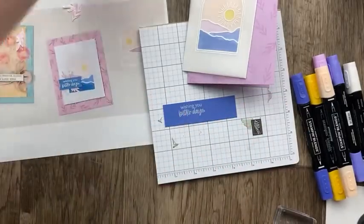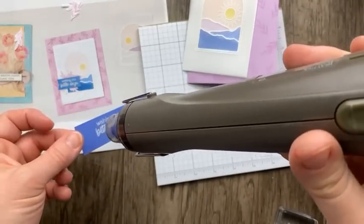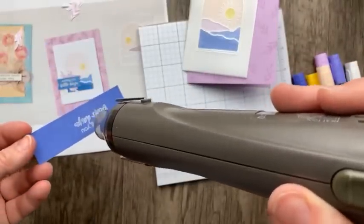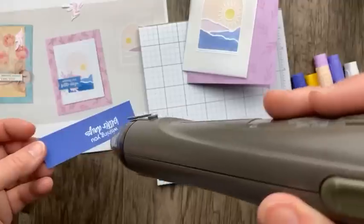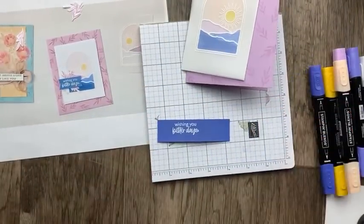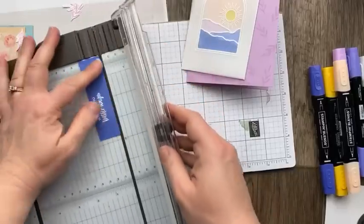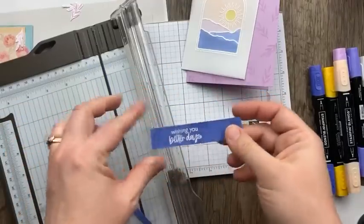Next, we are going to use the heat tool again and heat that up. I love the way that the bright white words look on dark cardstock. I used the stronger setting, but also the heat tool was kind of already warm, so it didn't need to heat as long. All right, I'm going to give this a little trim with my paper trimmer. Just trim that up a little bit so that it's a little less wide.